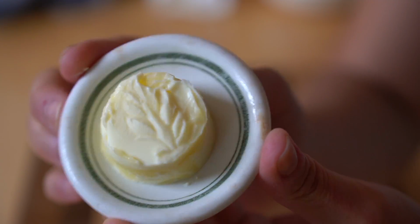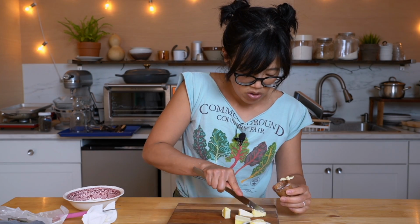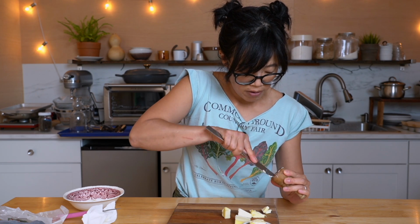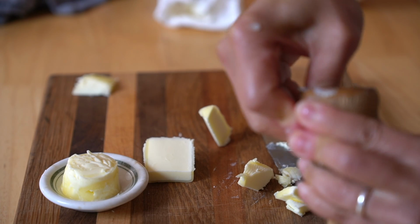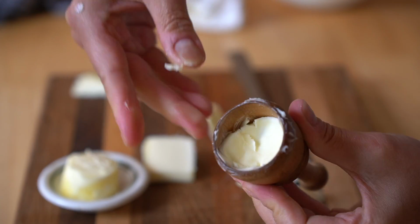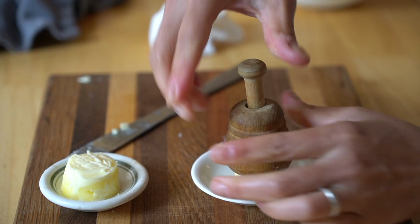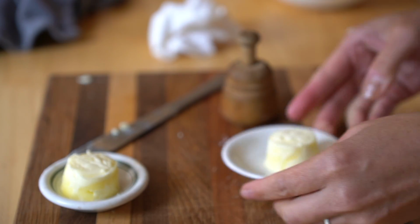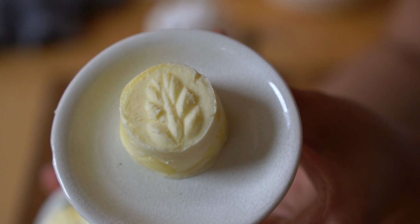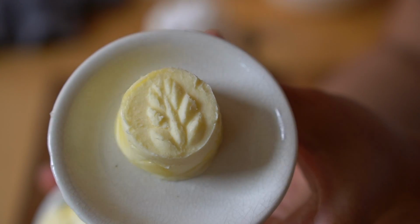But yeah. Let's try it again with this cold butter. It is much harder to pack in there when it's cold, but I think the design will show up better. I'm gonna use my thumbs because this is my butter and I don't mind my thumbs showing up in there. Ta-da! Try it again. Okay. Oh yeah, much better. Boom! Look at that. That's so beautiful. It's much more three-dimensional than I thought it was going to be.